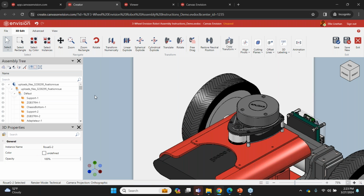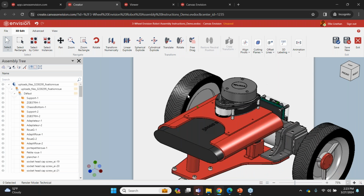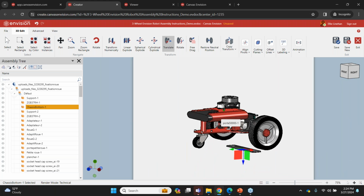I can also translate it, just using my 3D mouse here. So I can translate any component by dragging it or entering a numerical value. And then once that is exploded, I can also create offset lines, and they can be styled in any way I want. So this was what we used to create these step-by-step views I showed earlier. So hiding certain components, exploding them, adding any color changes, and then an offset line.